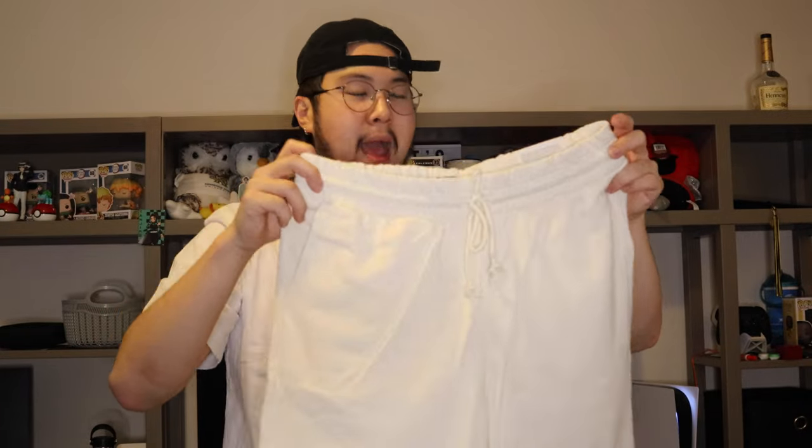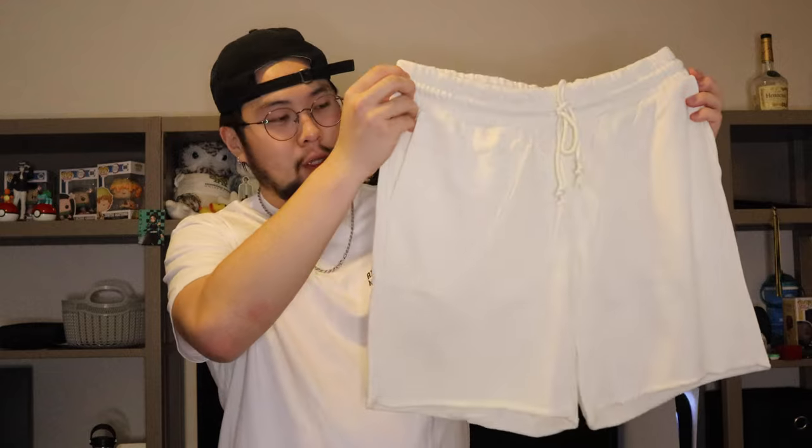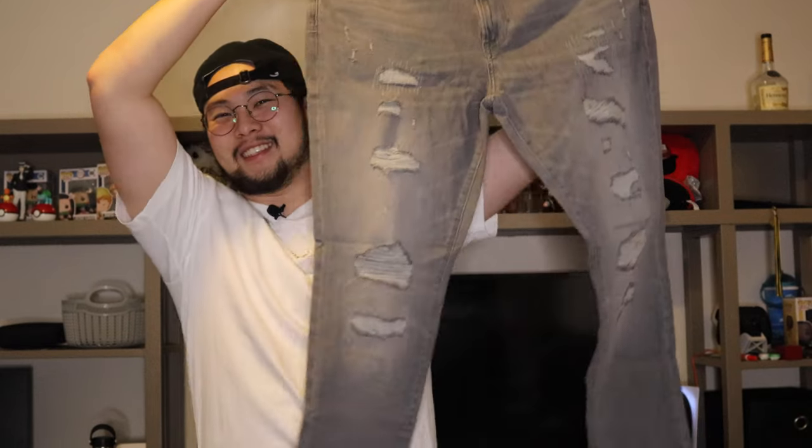But back to the sweat shorts, we got me some cream white. I think on the website these were cream sweat shorts. Can't go wrong with some cream sweat shorts. So the next item we have is a pair of jeans.